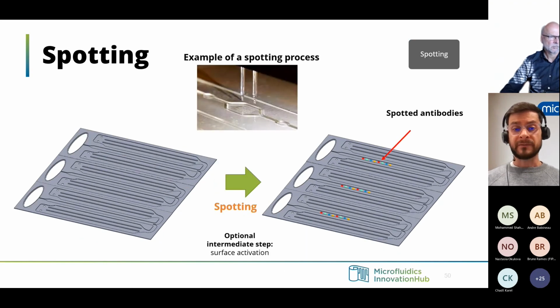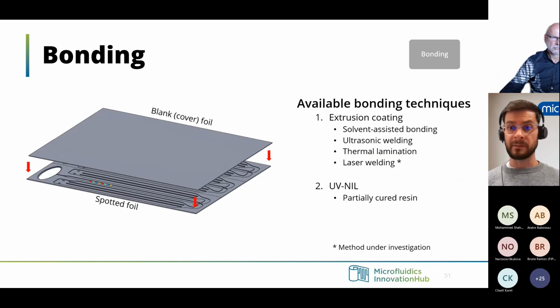Next slide, please. Yes, for spotting, this is just very simple. This is not really what we call the backend processing, but it's in between. So that's why I included it here. The idea is that we use a spotter. In this case, Joanneum Research has available a roll-to-roll spotter that can actually do this. And we can put different biology, for example, antibodies or proteins or things that we'd like to use for the different products. We can also integrate a surface activation step, for example, plasma or corona treatment, to enhance the addition of these components. Next slide, please.